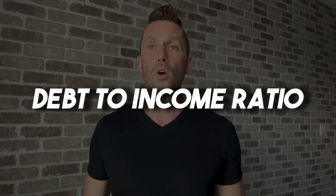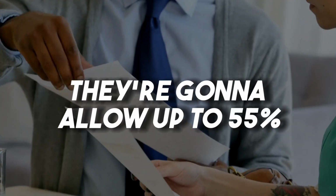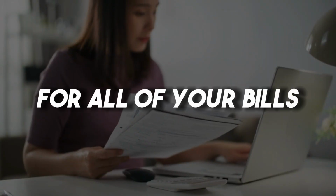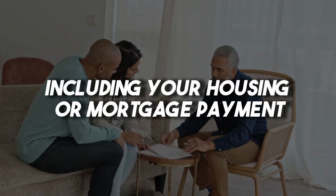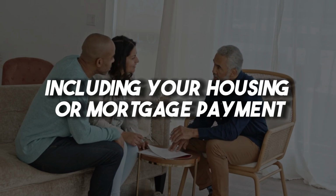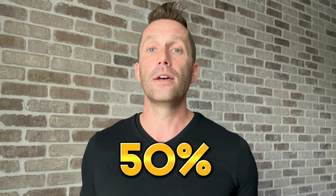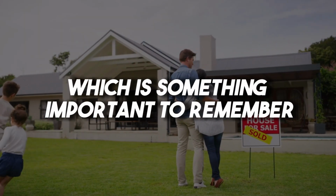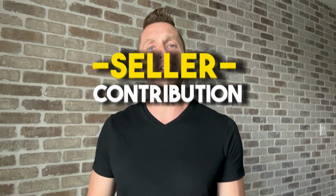Let's talk about debt to income ratio. When it comes to FHA loans, they're going to allow up to 55% of your gross income for all of your bills, including your housing or mortgage payment. Conventional is going to be 50%. What does this mean? In theory, FHA is going to allow you to buy more home, which is something important to remember.